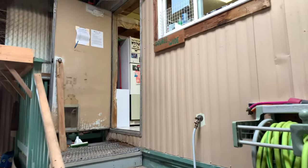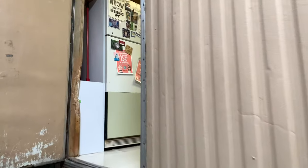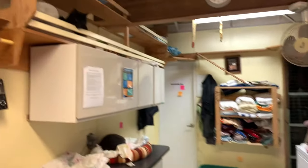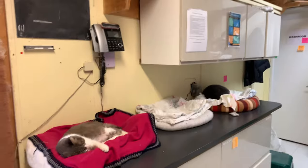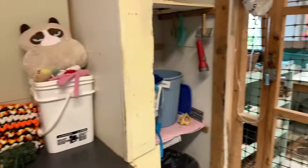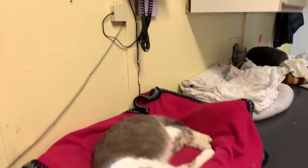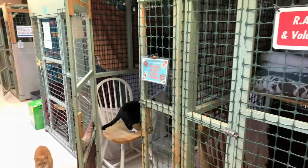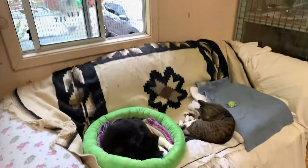Here we go up the stairs to the double wide trailer, which is the largest trailer that we have on site here. It has laundry facilities. The other one is over on the single wide side, and lots of nice shelves for our cats to have naps, hang out. Again, lots of cages, nice big cages for new arrivals or vet treatments as necessary. Nice big couch.